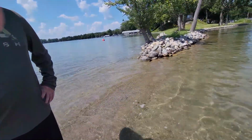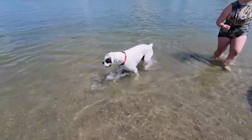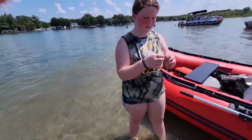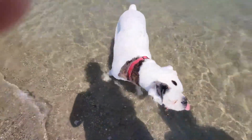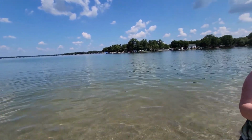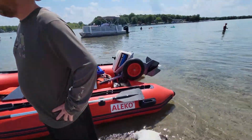Splashes around like a clown. That's his big old pet. He does not like it when you touch him in the water. Good boy. Stop. Chubby. Bunch of them. It's good, huh? Chris is looking at it. It's okay. Oh, it's like a muscle or something. It looks like it.